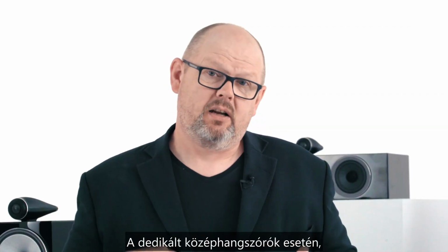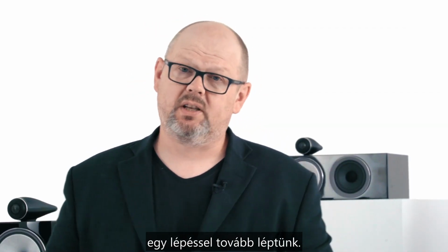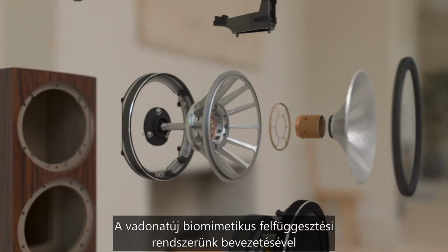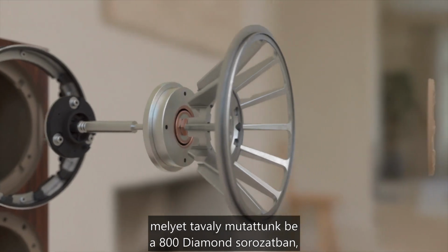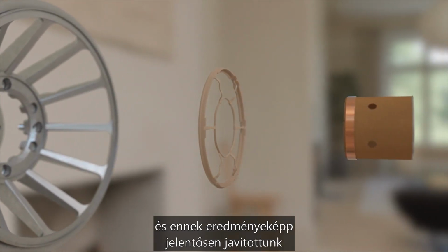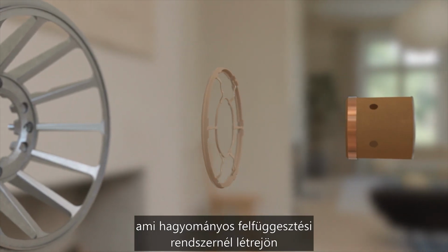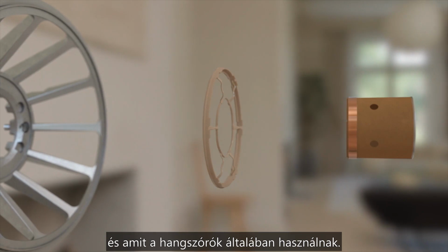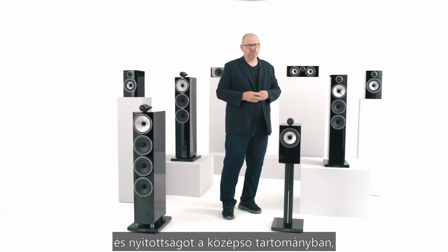In dedicated mid-range loudspeakers, which of course are fitted to all the floor standing models, we've gone one stage further by introducing our brand new Biomimetic Suspension system as introduced last year in 800 series Diamond, and that has the effect of greatly improving the unwanted noise coming from the spider, the conventional suspension system that loudspeakers typically use. You'll notice that immediately in greater transparency and openness through the mid-range.